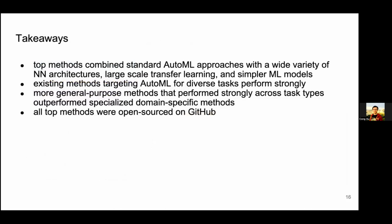So here are the takeaways for the competition. We observe that all the top methods combine the standard AutoML approaches with a wide range of methods, including traditional deep learning methods and large-scale transfer learning, and many of them fall back to simple ML models for some tasks. Existing methods targeting AutoML for diverse tasks still perform strongly. In the competition, the more general-purpose methods that perform strongly across the task types outperformed specialized domain-specific methods. And all top teams open sourced their solutions on GitHub.